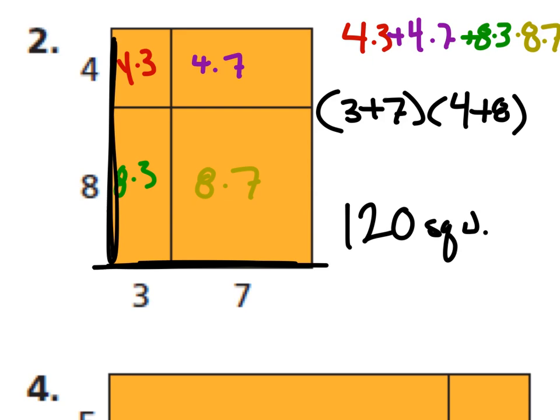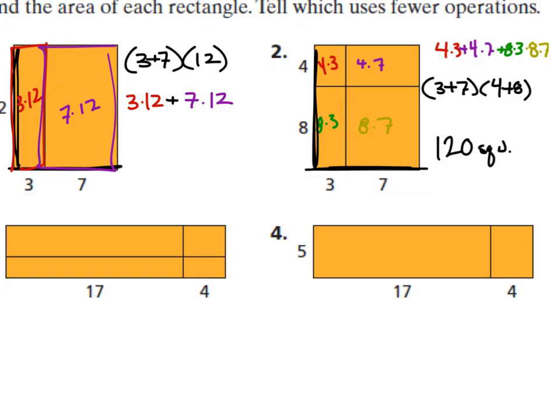Notice, once again, that they just took the previous rectangle and split it up. Like, for example, number 1, they just put a line right here, and they split that other side up. That's okay. Get rid of that.